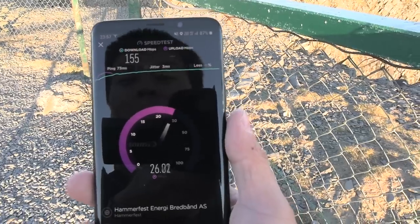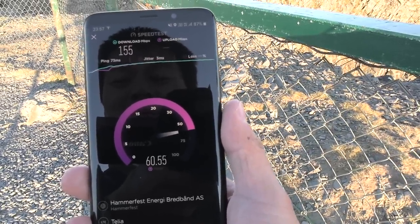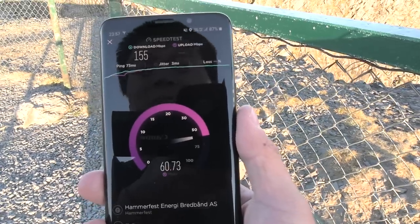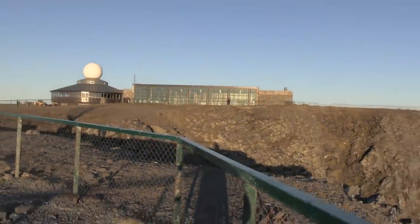Whoa. Look at that speed. 58 and 60 megabit per second upload. I bet lots of people are using internet around here, so they want to have it fast. Look at that. 155.